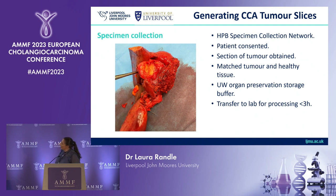And here you can see a perihilar tumor. Tim, the surgical fellow, will collect a section of this tumor, ensuring that he doesn't alter the resection margin, into organ preservation buffer. And since the surgeons have moved hospitals, I can now get this into the laboratory and process within 30 minutes.